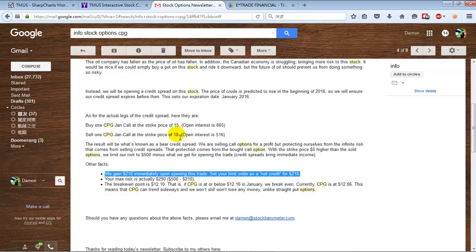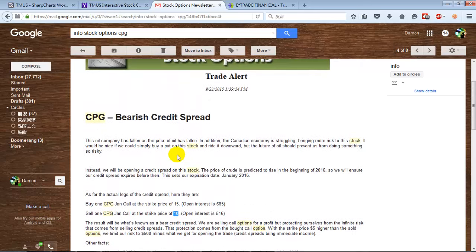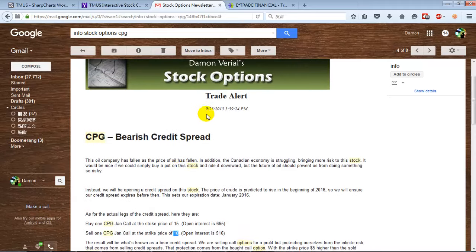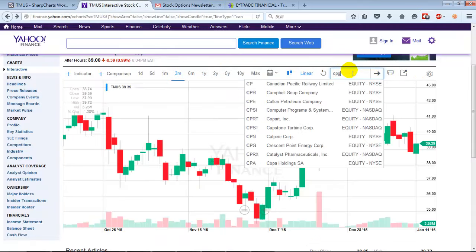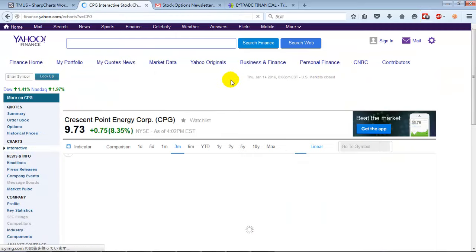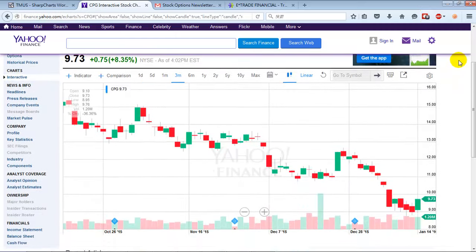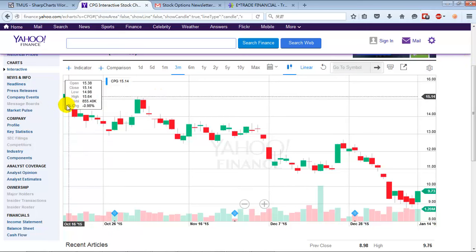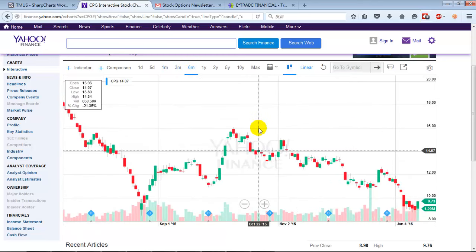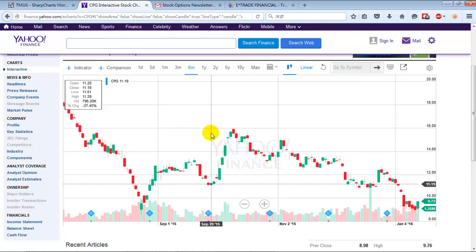And as long as on expiration date CPG is below 10, we don't have to do anything. We just let it expire and we're done. That's it. So we did this way back in September. Let's go take a look at how that went. The idea would be that CPG slowly moves downward from September all the way down to below 10 now. And September was way back there. Gotta go back 6 months. So September the 23rd. So we opened around here when it started to drop.